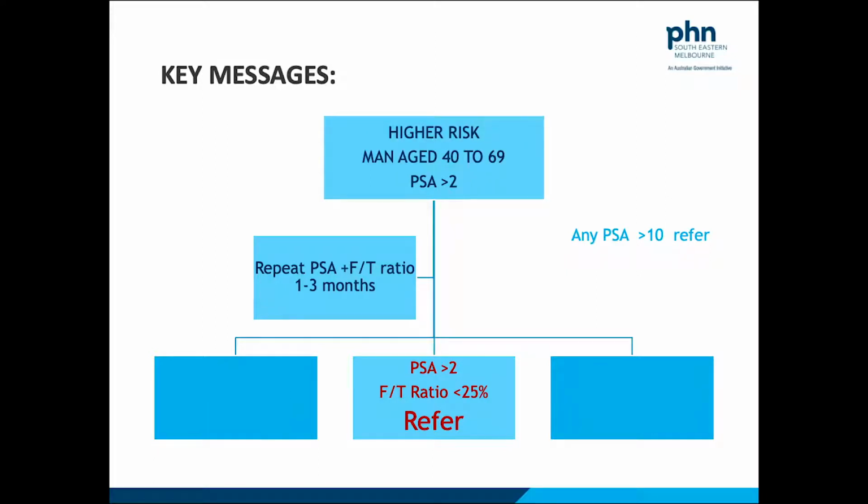So this slide is just a flowchart for the man of high risk, for a man in his 40s and onwards up to the age of 69, if his PSA comes back over 2. Once again, repeat the PSA and the free to total ratio between 1 to 3 months. And if the PSA comes back over 2 and the ratio is below 25%, that's a trigger to refer the patient.